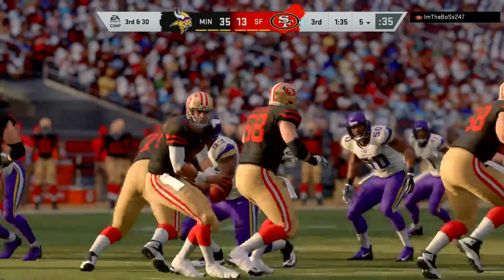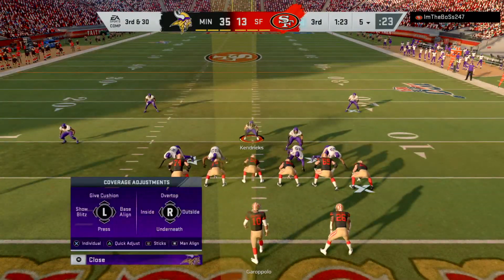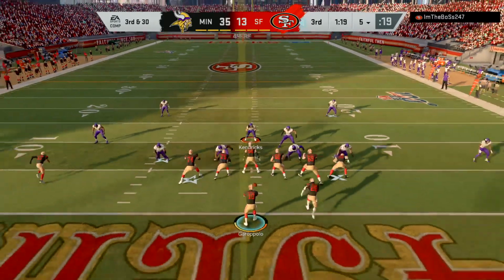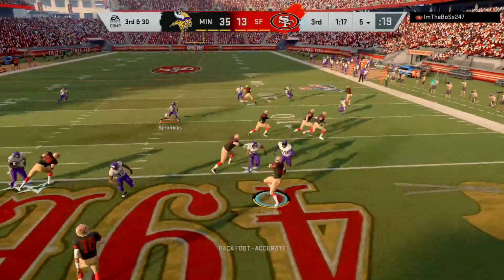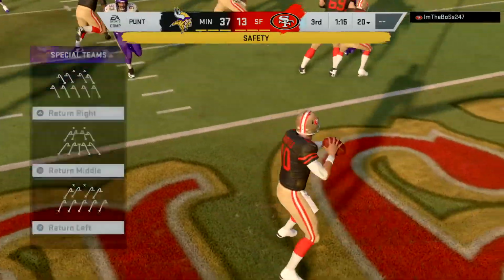Everson Griffin able to get in there for his second sack of the afternoon. After the sack, they'll come up now 3rd and long. Yeah, I wouldn't be surprised to see them run the ball here just to try and get some space. Looking to throw, Garoppolo. And this is caught. A spectacular one-handed grab there.